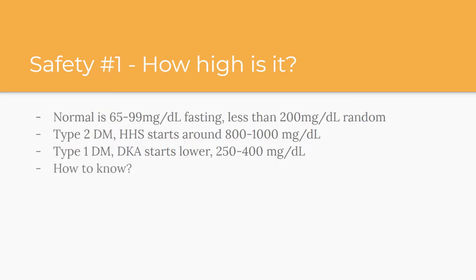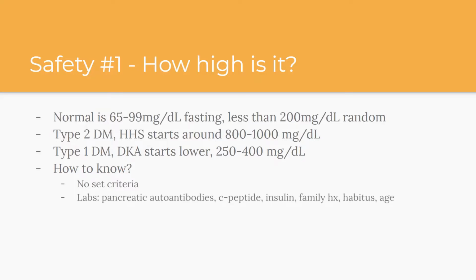I'm just going to do a side note here, because this patient is a brand new patient to me at this visit, and he's taking insulin only. So how do I know if he has type 1 or type 2 diabetes? The complicated answer, unfortunately, is that there's no set criteria, and it's really based on some blood tests as well as the big picture of a couple different things.